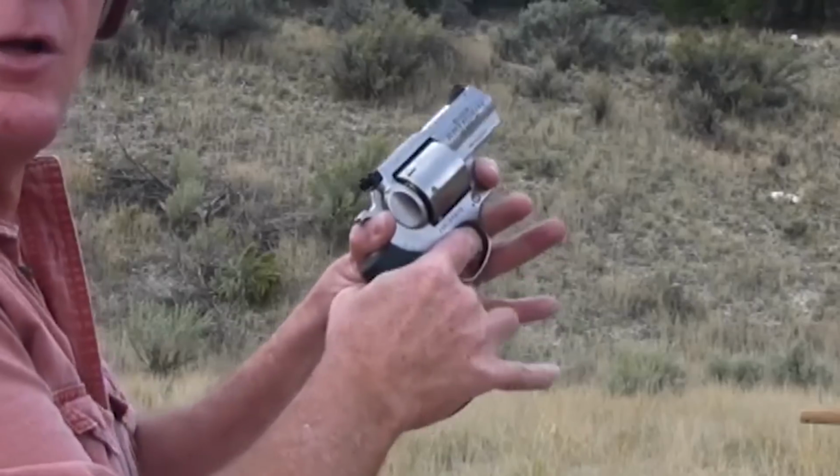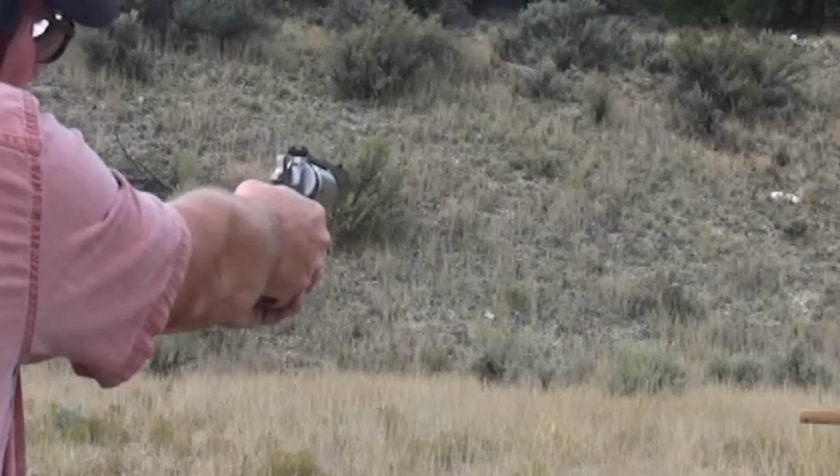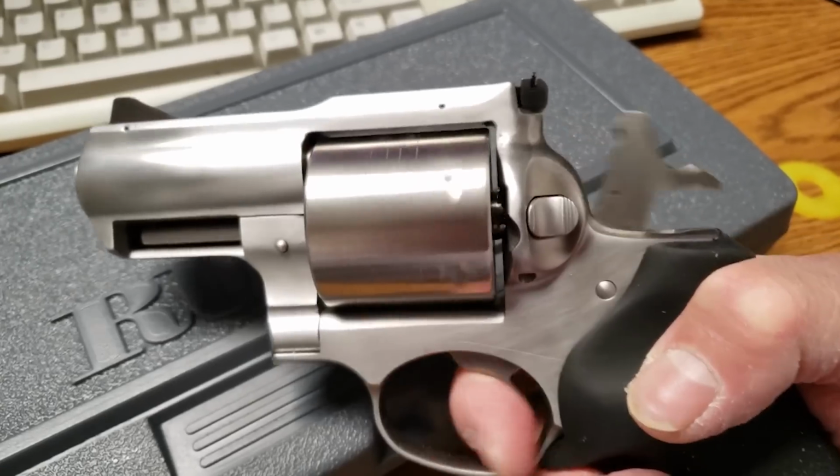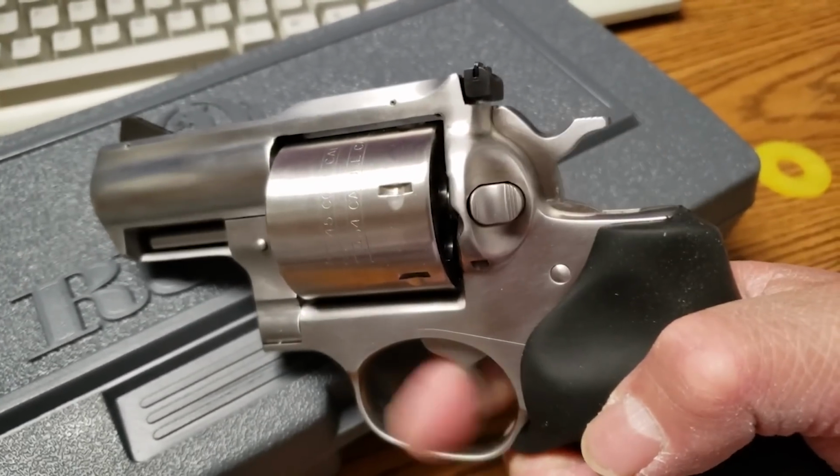Another bonus of 454 Casull is the ability to chamber the lighter 45 Colt loads. That also holds 6 rounds versus the 5 of some larger calibers, and when you put it all together, the Super Red Hawk is an excellent hunting revolver.